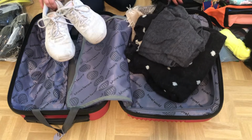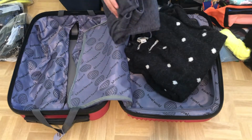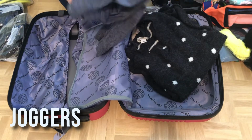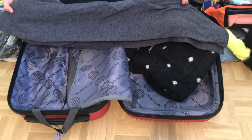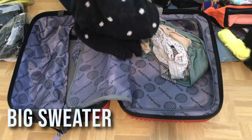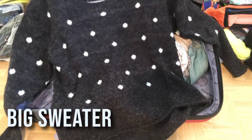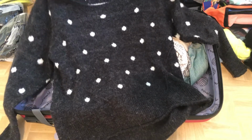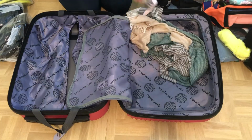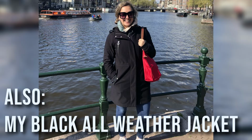So on the train, I will be wearing my Nike sneakers, gray joggers, sweatpants that could be used any other day as well. My biggest sweater that I brought, because this was a pain to pack, so if I wear it, then I don't need it in that bag, which is good. And that's gonna be with a bralette. And then a scarf as well.